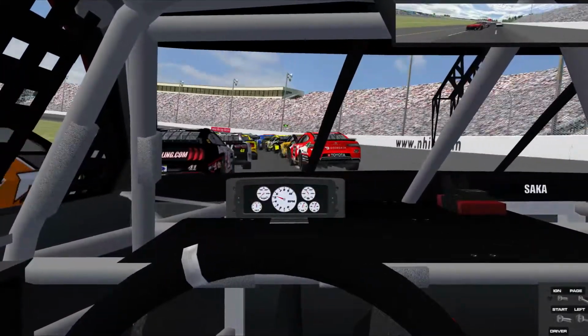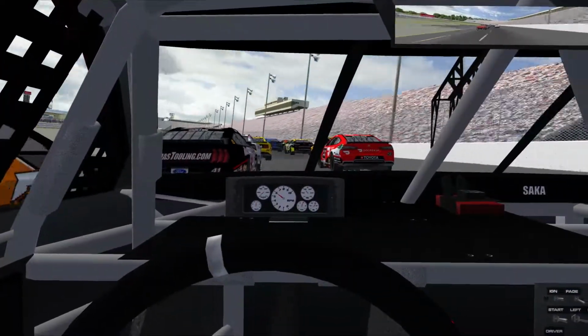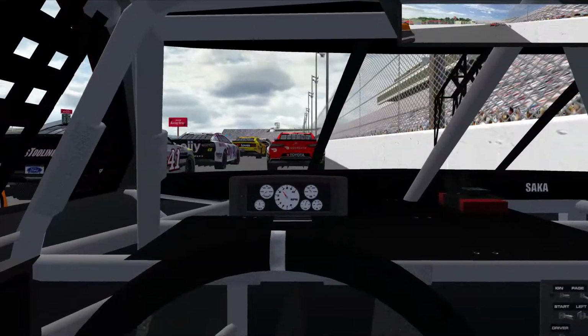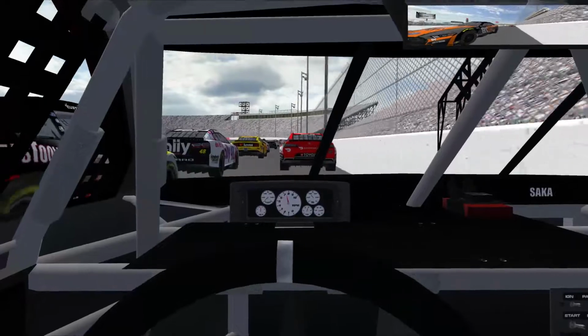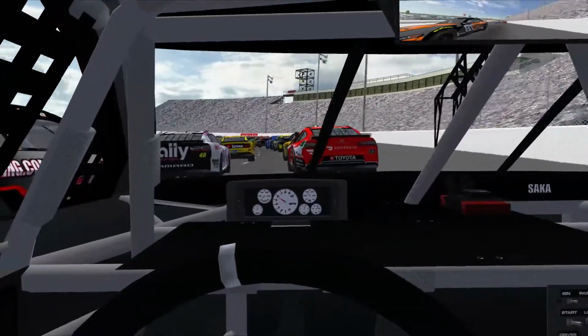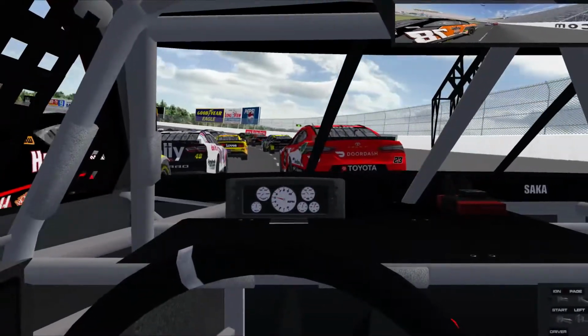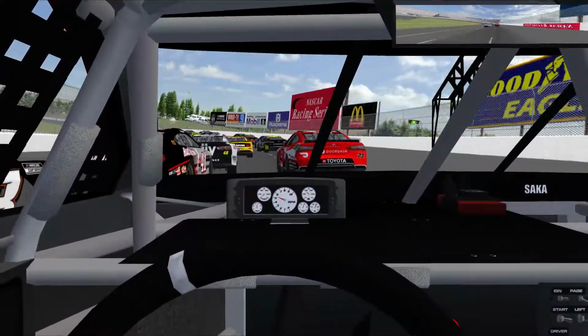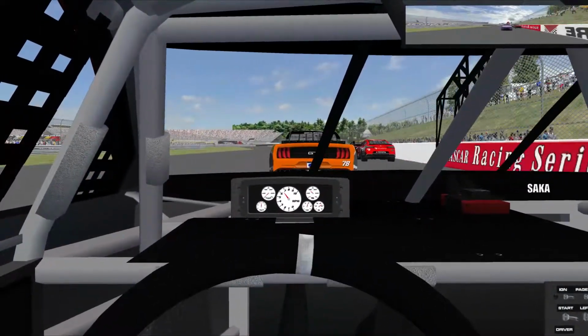Denny Hamlin out front, Kevin Harvick right behind him pressuring. Kevin needing a win. Denny already has one, so Denny is all set as far as the playoffs are concerned. And still to the inside, we do have a gap behind BJ MacLeod that we can get into if need be, but a rolling roadblock right out in front. And looking in the mirror, we do have some space behind BJ, so we'll take that.